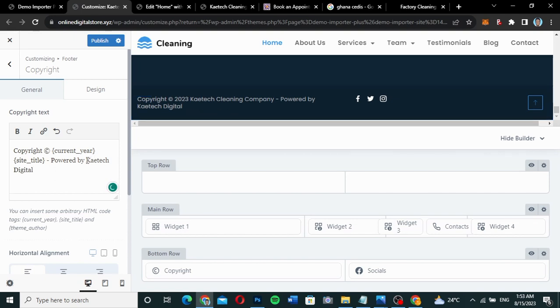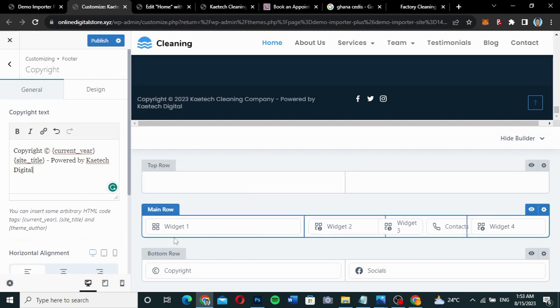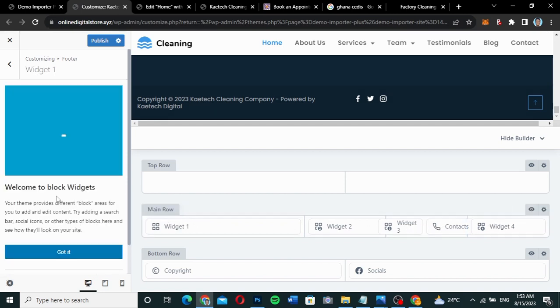Now I can decide to even use a link. Just highlight it and then add a link to it, which will point people to my website. And that is it. So basically you can do a whole lot of things. Now these are all widgets, so you can just check the widget out.